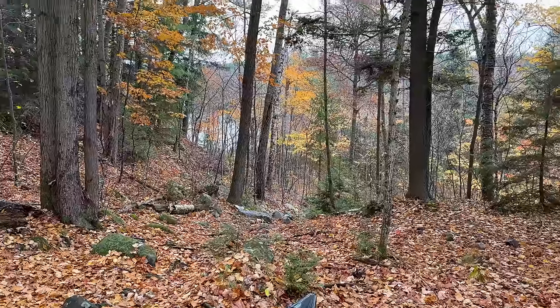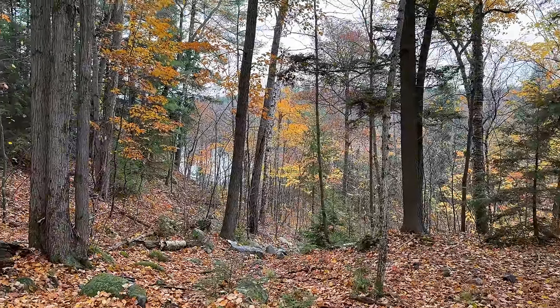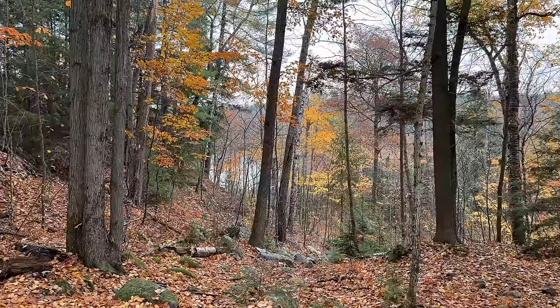All right, I can see the water all the way down there, but it looks like this is where it gets steep, so I'm gonna rest up for a minute before I tackle this. All right, got that out of the way. The last portion of that portage was extremely steep, pretty treacherous.